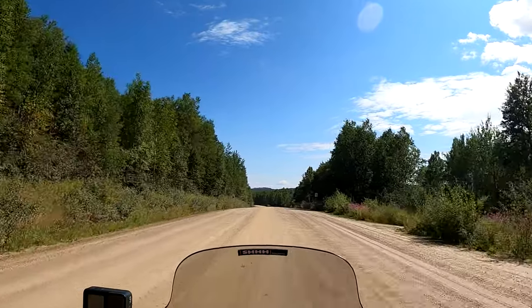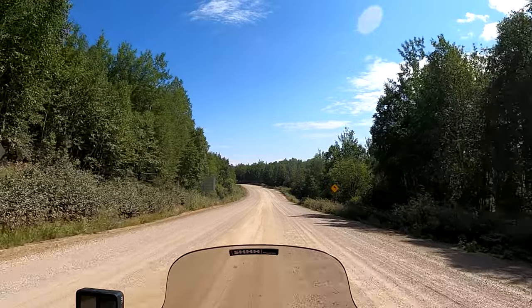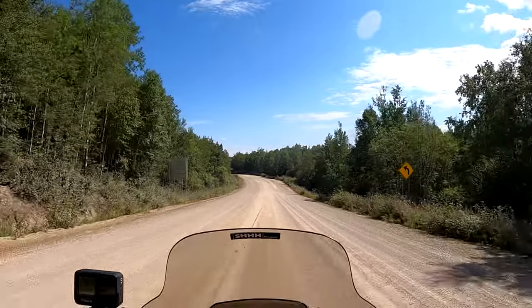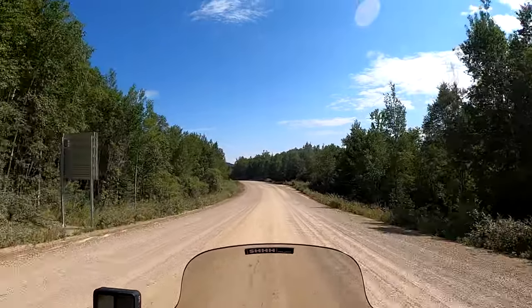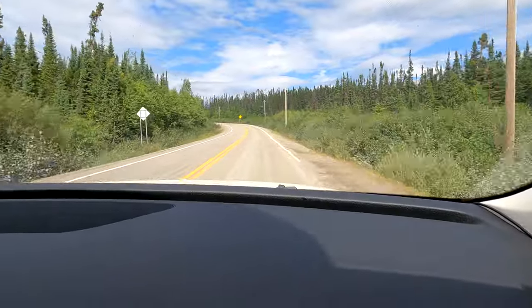Well, I guess we got gravel for a little while. Didn't expect this. I thought the road was paved. Like I talked about earlier, who knows what rumor to believe. There we go, we're back to pavement.